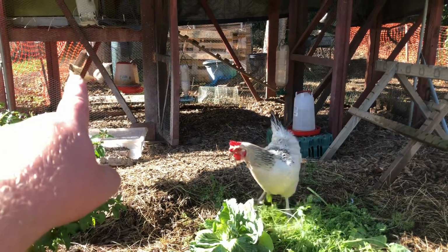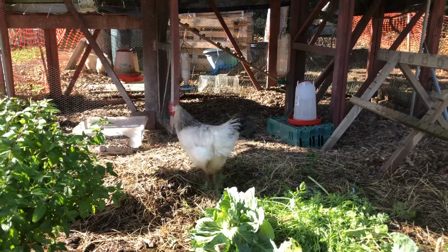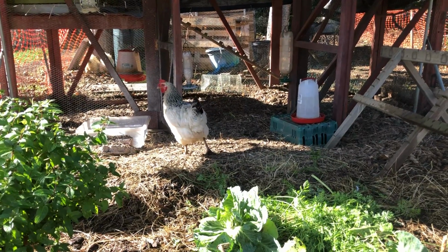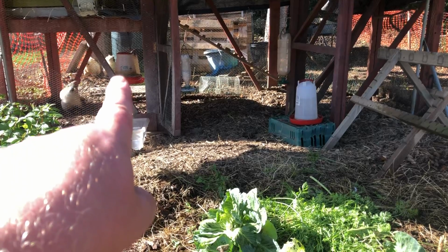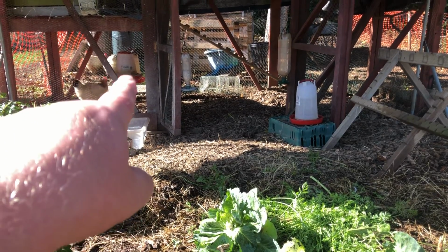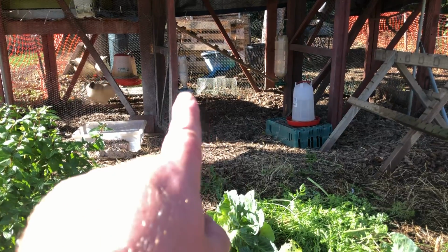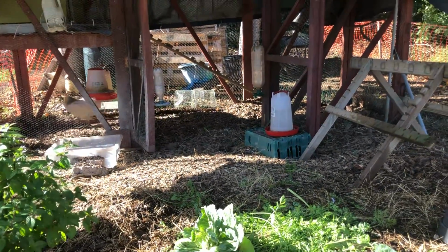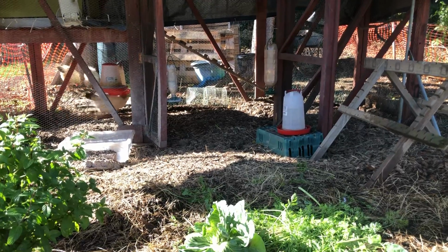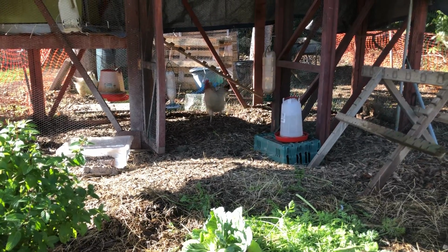Three in focus here, two of them over there, this one eating the greenery. I keep one and two water feeders. A lot of the other grain feeder is there. That there's the grit, and behind it is the rice. I keep two water feeders now that the weather's warmed up. For the last several months, I've kept two water jugs.